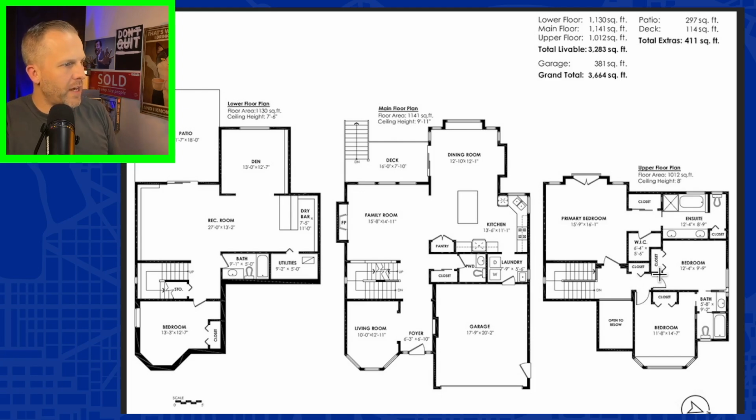So I absolutely love that. Some people don't like these. They do want that main bath entering in off of the hallway. I get it. I just think they did a really good use of space in this plan. And then let's go down 2 floors.